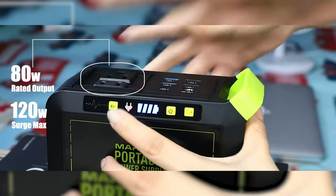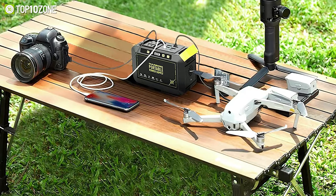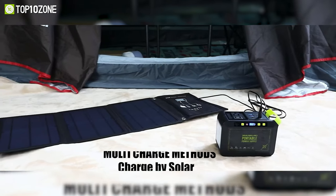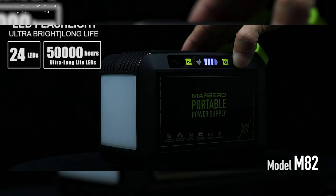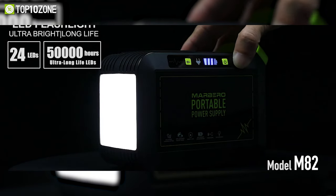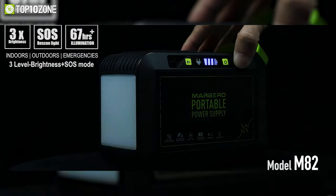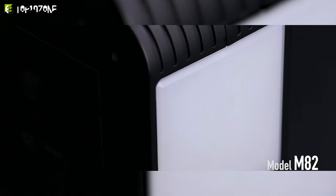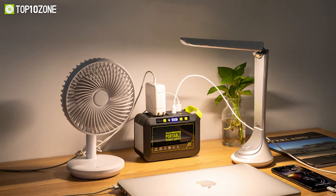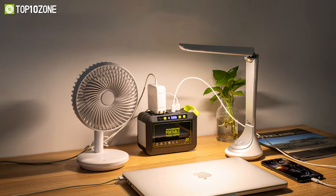And speaking of charging, the M82 offers 2 recharging methods. You can charge it via an AC outlet, or you can use a solar panel to charge it under the sun. But wait, there's more! The Marbero M82 also comes equipped with an ultra-bright LED light with multiple modes and 3 levels of brightness. Additionally, the cooling vents help regulate temperature, while the inbuilt battery management system allows for voltage control, temperature control, and more advanced safety operations.